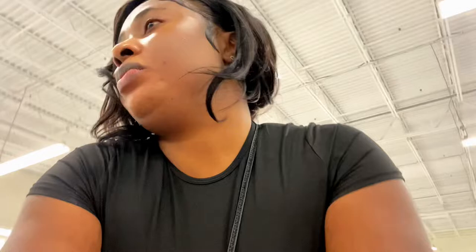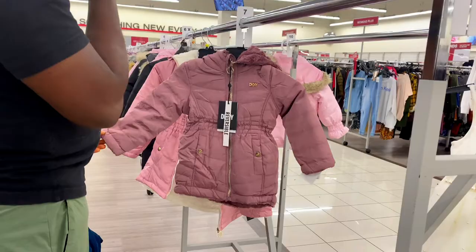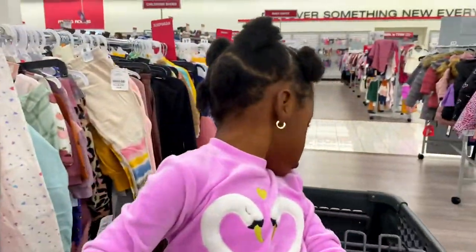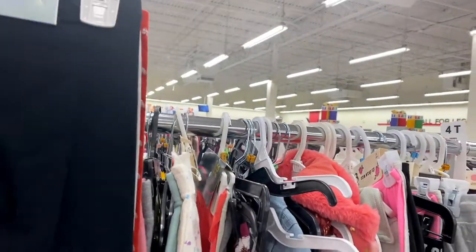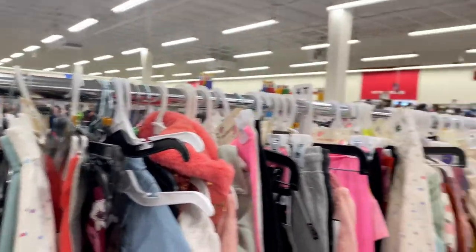Wow, this is actually cute, babe. Like this jacket. This was twos or ones. I mean, not ones, twos. Okay, you know what? That's too serious. Okay, let's see. I think y'all can do pants. I want to do pants. I'm going to see if I'll find something like this for your sister as well.